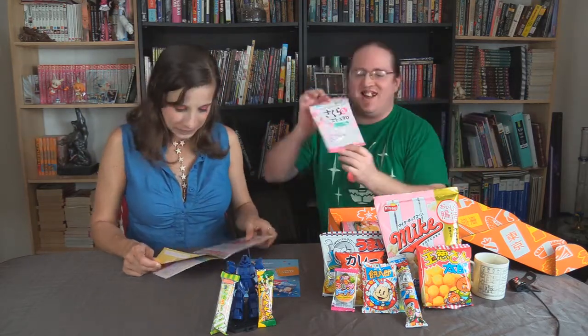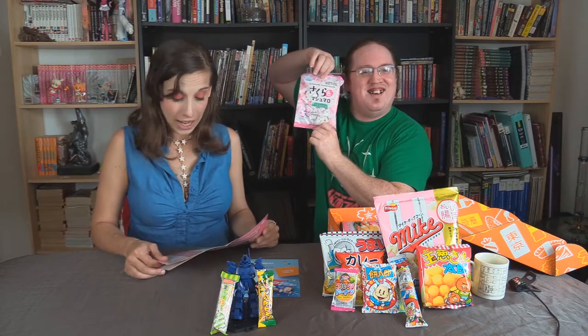Ooh, I saw these in the ads upside down. Oh, look. This is the sakura latte marshmallow. We're getting major spring vibes from these marshmallows. They come in two flavors, the sakura flavor, which is pink, and the sakura latte, which is white. Enjoy them on their own or as a topping for sweets or drinks.